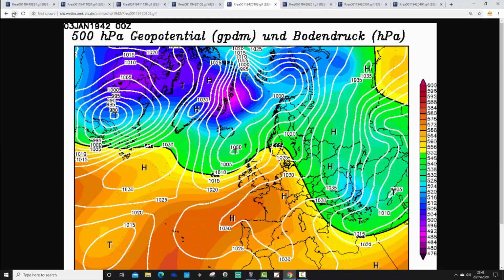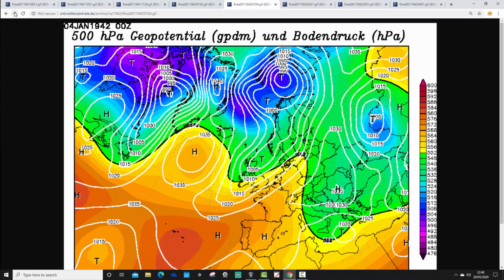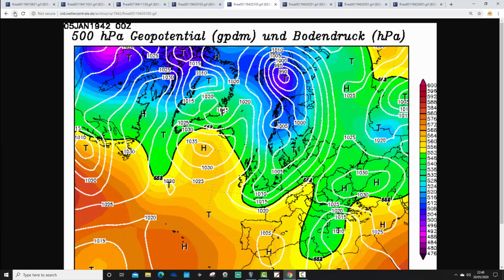So again, we're at the beginning of January 1942. We're overall looking quite sort of mildish here on the 3rd. Winds are in from the southwest. It doesn't look as though we've got a particularly cold month on our hands at all. But on the 4th of January 1942, we start to push this low pressure through across the country, and a ridge begins to move northwards up towards Greenland and Iceland, and that starts to swing the winds into the north and to the northeast as well.